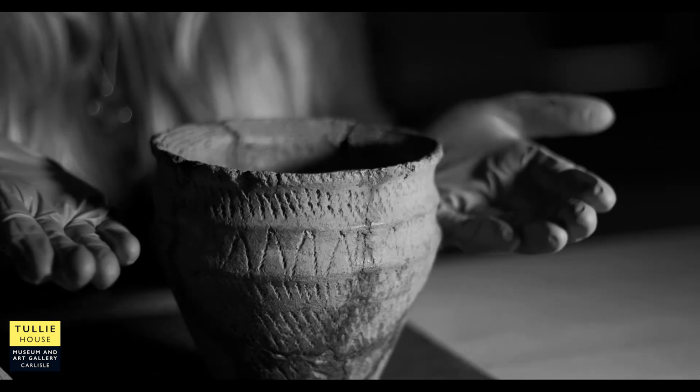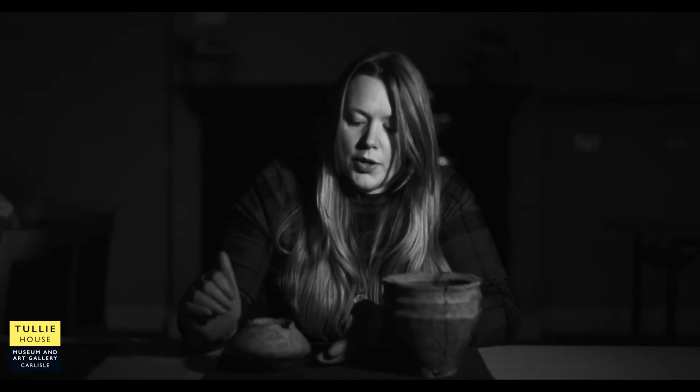Both of these vessels are very highly decorated. We think this is a trend in northern pottery. So in southern pottery, you often just see the top half, the top quarter of the vessel decorated and the bottom half plain, whereas these are decorated throughout the whole body.